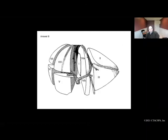A 2-centimeter lesion at the tip of segment 3. Well, segment 3 is on the left side. It's very superficial, but it's overlying the stomach or even sometimes the transverse colon. So there's a chance for visceral injury.